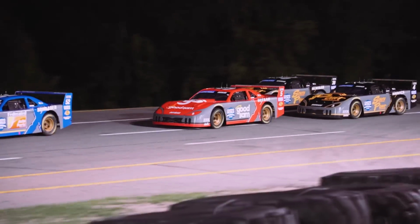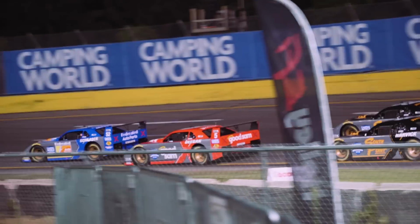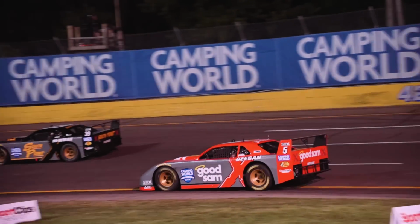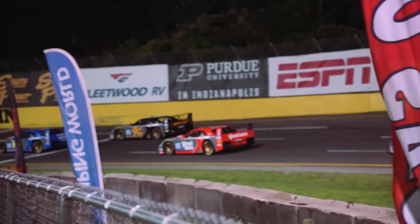Second. She's taken that and moved forward with that starting spot. She's going to have a pretty good average finish here.